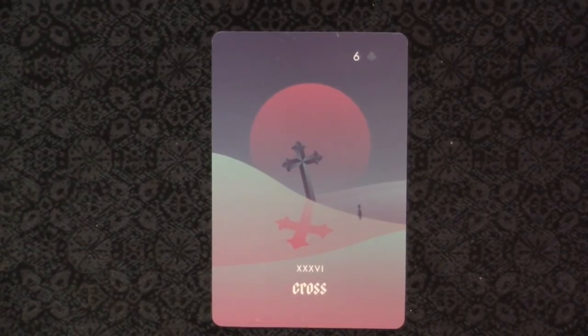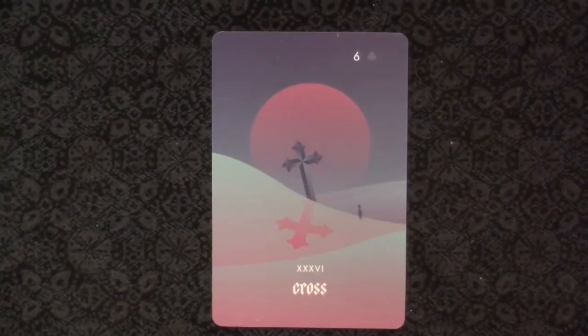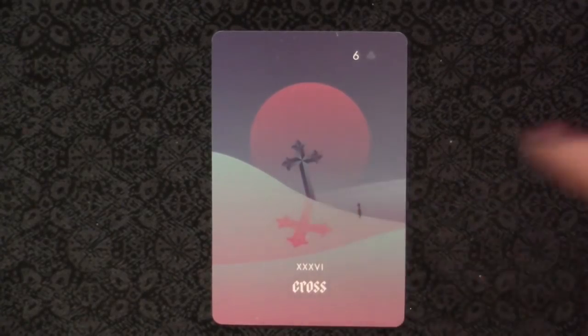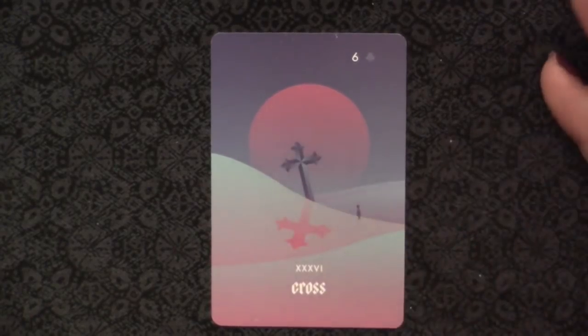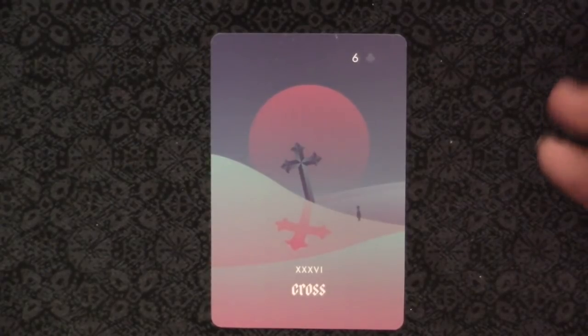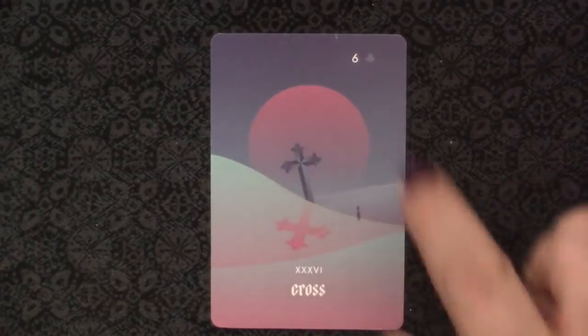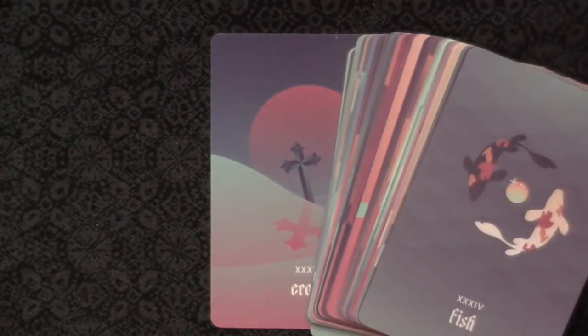And here we have our cross. I kind of thought maybe with this modern deck that they would do something a little bit different than a standard looking cross, but I do like it. I do like the shadow here. I like the little person down here feeling really overwhelmed by this giant cross. So again, it doesn't really matter in the reading of the card, but I do like the imagery there. And that would be the very last card.